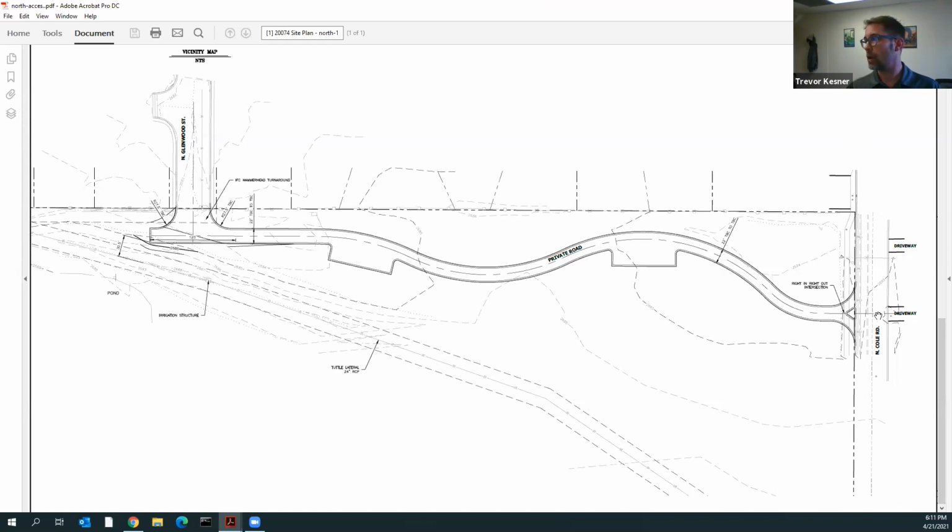And we have tried to line up this entrance here with the existing driveway that exists across the street. That's, again, because this entrance does not meet ACHD's standard distancing on a road like Cole, because I believe they call that an arterial. So we're asking ACHD to, again, modify their policy to allow us to build this.